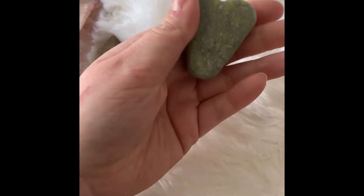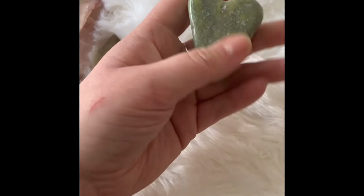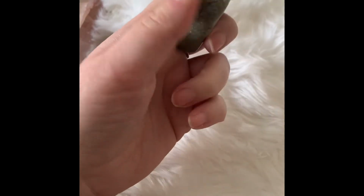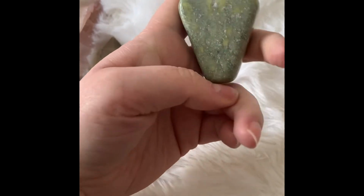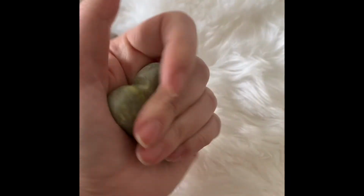which is a love stone. And at the time I was a bit like, why have you bought me this? And I think she said, oh, because I know you want to find a boyfriend. But now I see it more as a self-love stone. It's good, like palm size crystal.